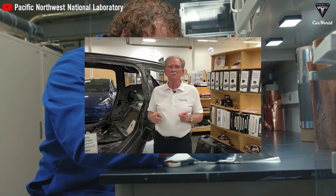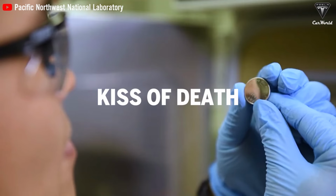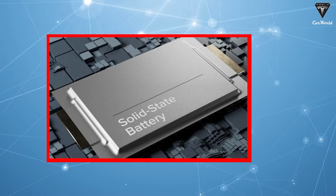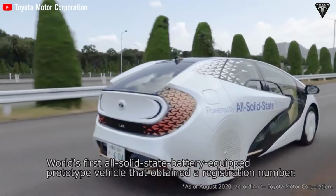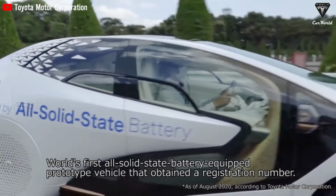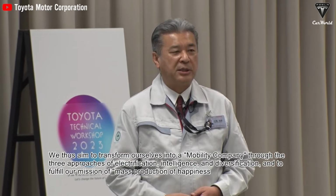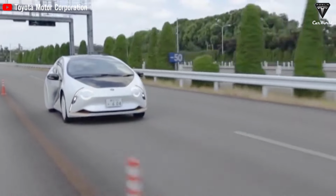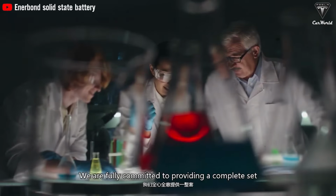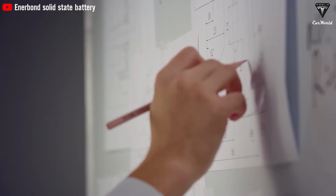EV expert Sandy Munro once remarked that solid-state batteries are the kiss of death for gasoline and diesel, meaning they pose a significant threat to Tesla's 4680 batteries. With the superior power of solid-state batteries, Toyota is confident it can regain its lost position from Elon Musk, boasting a range of 700 miles and a full charge in 10 minutes. If these criteria are met, solid-state battery cells will be a major breakthrough.